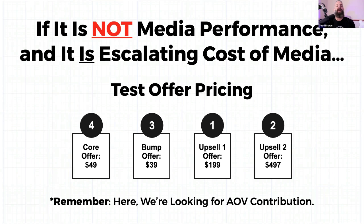Well, if that $399 at 8% sales conversion rate is contributing more to average order value than the $199 at 10%, that's the one we're going to go with. We're going to go with the one that contributes the most to AOV. In other words, performance. You decide whether a price test with upsell one, upsell two is effective, is successful, when it contributes more money to AOV. It is not determined by how much it increases conversion rate. It is determined by how much it increases AOV, how much it contributes to AOV.